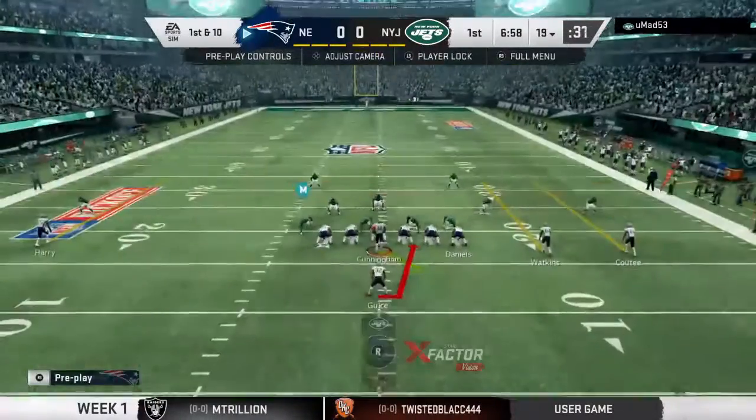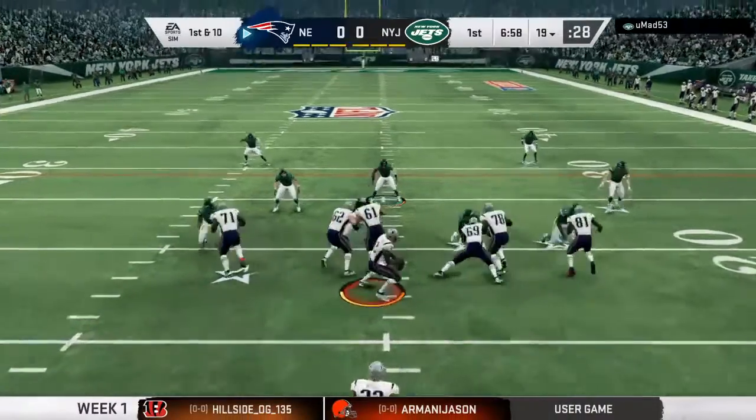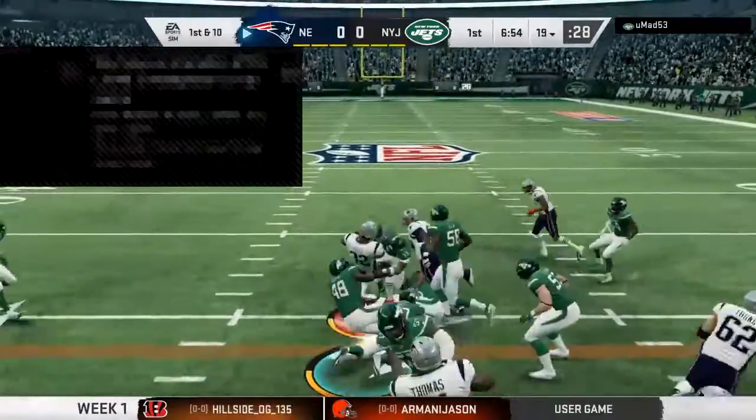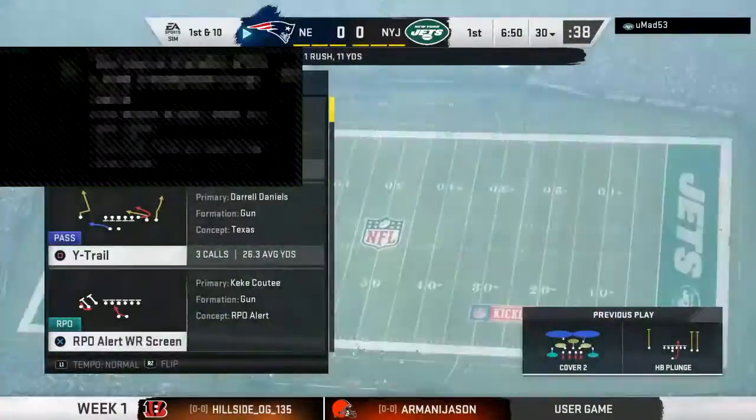Here we go. Darius Geis, his first carry of the game, and he'll get this up to the 30-yard line. That goes as a gain of 11.